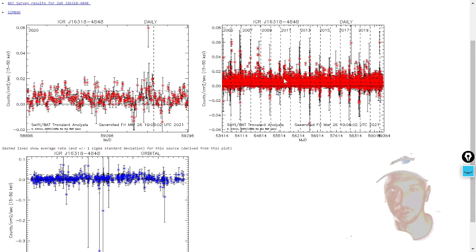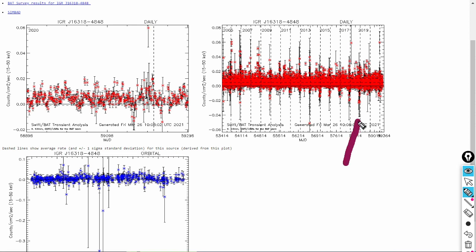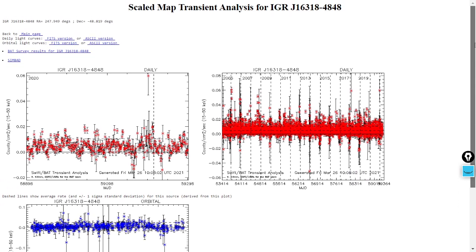And there you can see the historic variable X-ray outputs, the transient bursts from that object. And this one does indeed show times of quiescence as well as times of heightened transient states. That's showing you, wow, that one goes all the way back to 2005. So this is probably a very well-studied object.